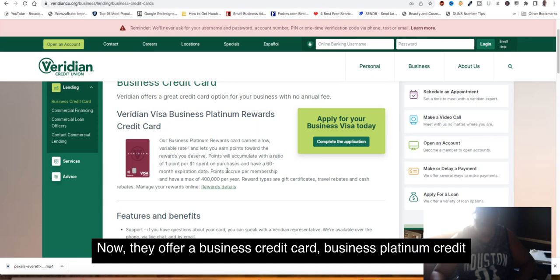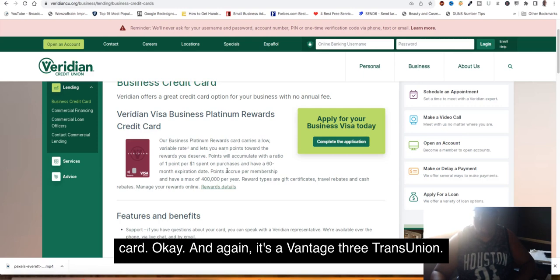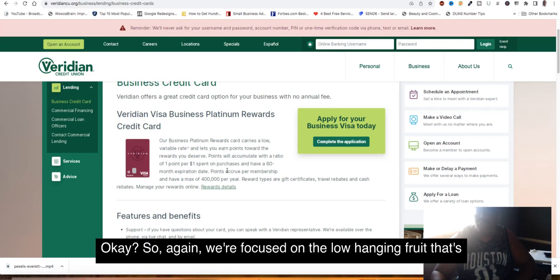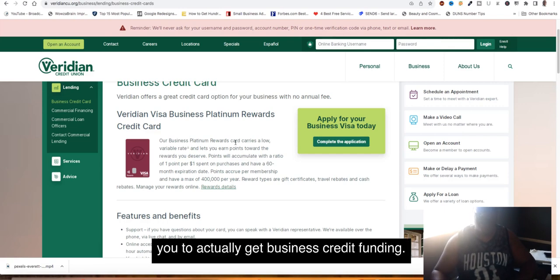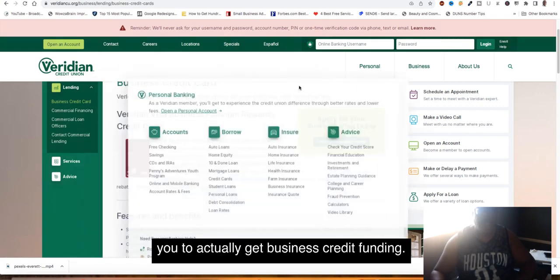Business Platinum credit card, okay? And again, it's a Vantage 3 TransUnion, okay? So again, we're focused on the low-hanging fruit that's going to be the easiest for you to actually get business credit funding, all right?